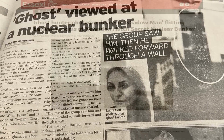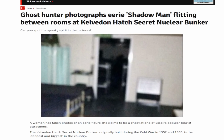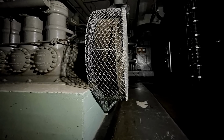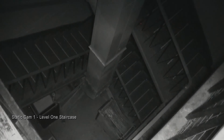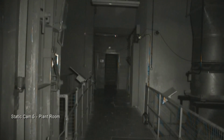Something has caused the activity inside Kelvedon Hatch nuclear bunker, and there are still classified documents yet to be released to the public on what went on here. We set up our night vision static cams. Static cam 1 is on level 1 staircase, looking down to level 3. Static cam 2 is in the sick bay. Static cam 3 is covering the government department's main area. Static cam 4 is in the common services. Static cam 5 is in the plant room air filter banks.